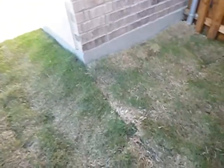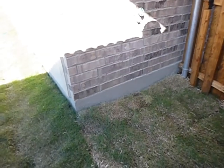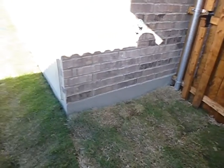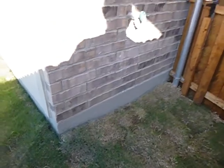There's a shrinkage crack. Some people call them corner pops. Call it what you will, but that's normal. It might be holding up a brick, but that's not a foundation problem. You have cracks over here, it's something else. Cracks over there is something else. But right here in the corner, going down like that, those are shrinkage cracks.